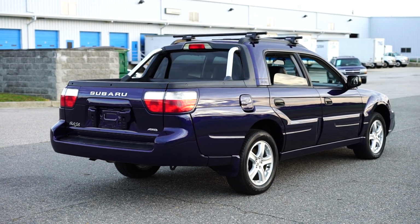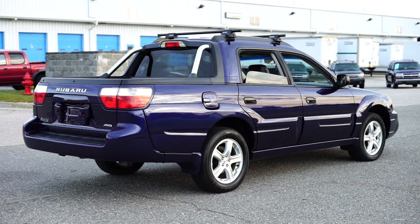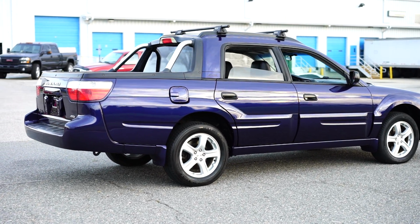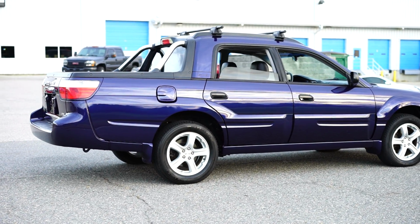Now those rear windows, that's how they're supposed to roll down. And I do have the windows rolled down just to show you some good views of the interior as well.